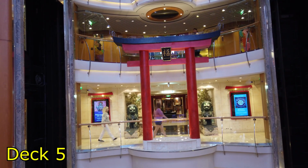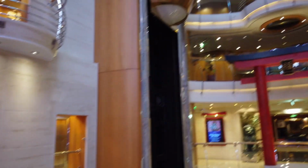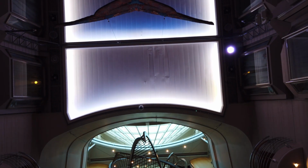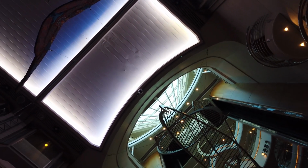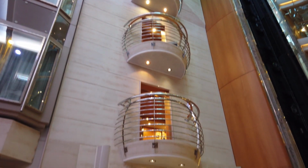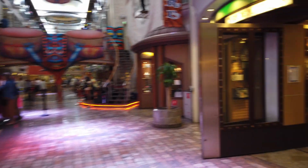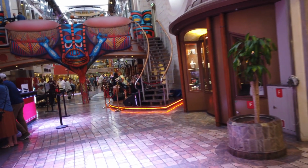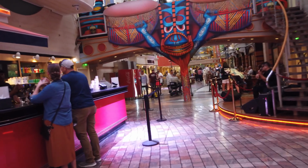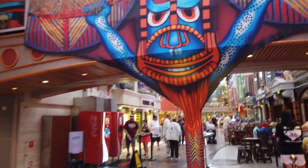I'm not sure what that thing is there, but it looks cool. And this is actually the main skyway. There's actually some seating areas off to the side as well. Fashion boutiques. This is an area where they do some shows periodically. Looks like they're gonna do something with a Tahiti type theme.